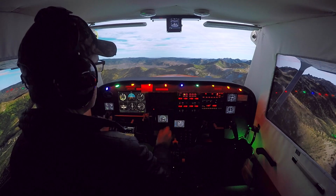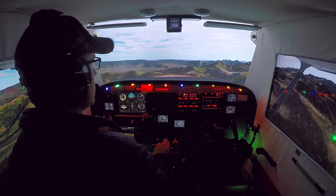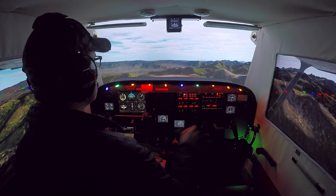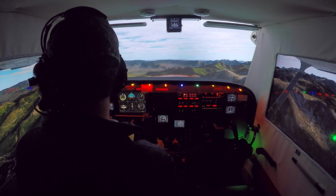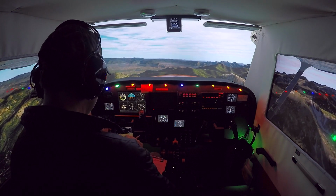Okay, we're coming up over the top. That peak right there is called Sunset Peak. This is Mount Wolverine that we're passing just off to the right. That down there going that way is Little Cottonwood Canyon with Snowbird and Alta ski resorts. We're right over Brighton Ski Resort. Park City's that way. Now we come over into Heber Valley.